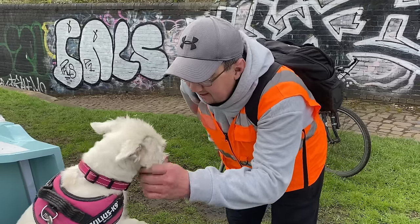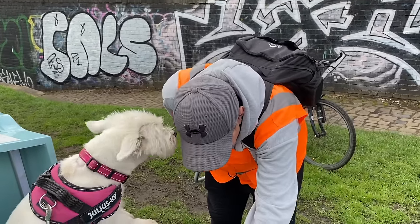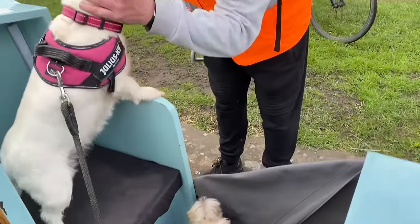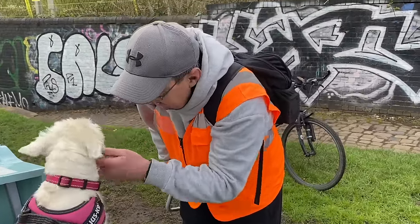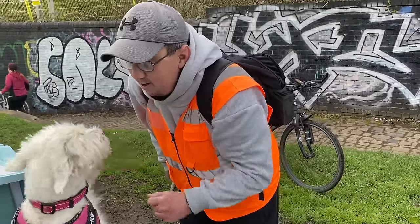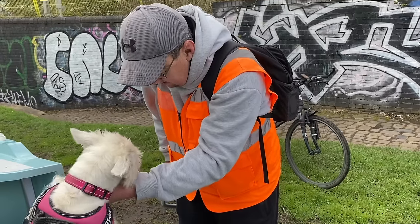Poppy's got a friend for life there. Yes. Are you a bit fussy, are you? You're not, are you? You're lovely, yes. I'll take you home. I'll take you in my pocket. I'll put you on the trailer and sneak you home.